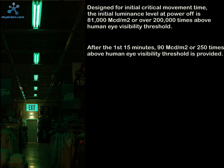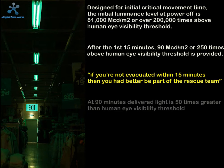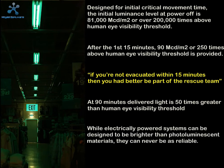As those in the know will tell you, if you're not evacuated within 15 minutes, then you'd better be part of the rescue team. At 90 minutes, delivered light is 50 times greater than human eye visibility threshold. While electrically powered systems can be designed to be brighter than photoluminescent materials, they can never be as reliable.